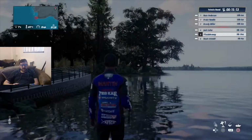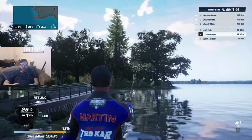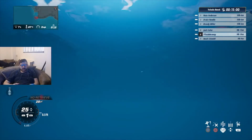Only 10 ounces though. Oh, very big fish, unfortunately. So we had 30 minutes. We're halfway through. We've got 15 minutes left, and we've got 9 pounds 10 ounces.